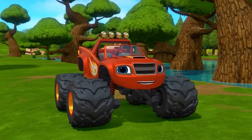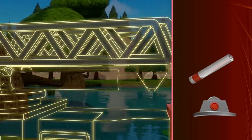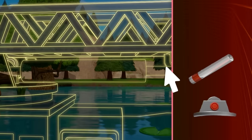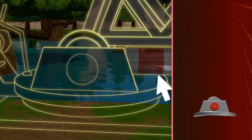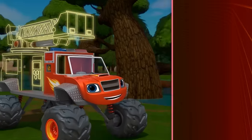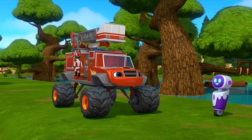Yeah, we just need a turntable ladder truck. To make a turntable ladder truck, first, drag over the tall ladder. Ladder! Nice! Now, drag over the hydraulic piston rod. It makes the ladder move up and down. Piston rod! Great work! Last, drag over the turntable. The turntable lets us spin the ladder in any direction. Turntable! Oh, yeah! I'm a turntable ladder truck monster machine! Woo! Wonderful! Hop in, Megabot. Let's put out those fires.